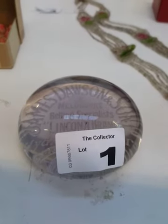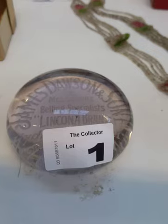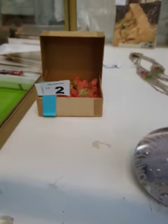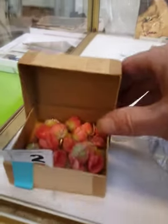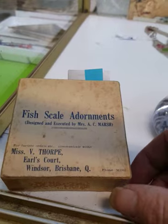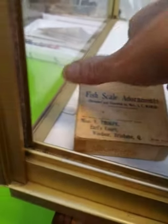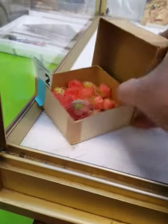On number one, pretty cool little advertising paperweight, James Dawson and Sons, Melbourne, Lincoln, etc. This is cool. Little fish scale necklace. Stuff on the box: fish scale adornments, designed and executed by Mrs. A.C. Marsh. There you go, from Windsor in Brisbane, Queensland. Pretty cool thing. It's in great condition considering it's made out of fish scales.